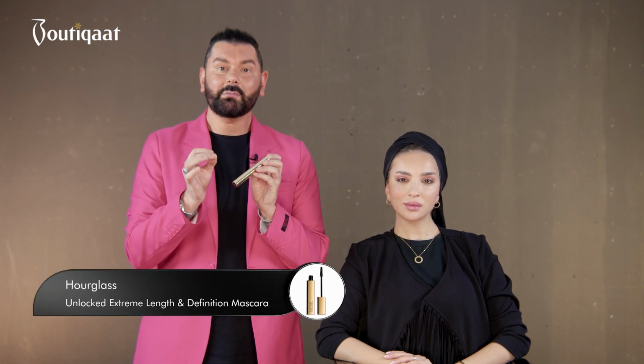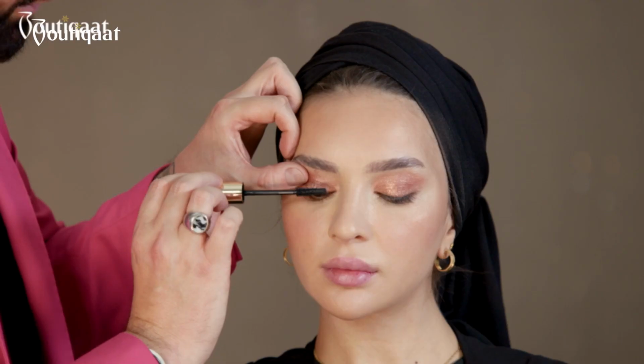I'm going to dress the eyes with Unlocked Instant Extensions Mascara, which is our first film forming technology, which means it wraps every single lash and it locks in definition and lift.